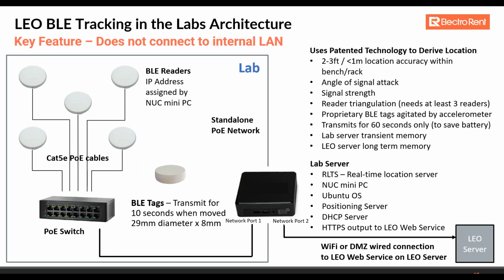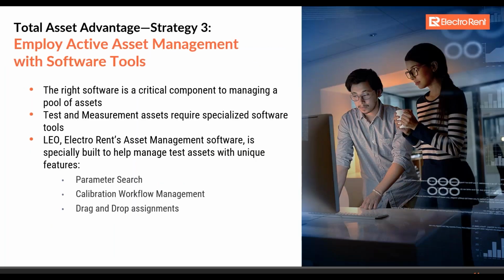In this way, we can map your lab and then automatically show you on a map where that equipment is located, down to the bench level. So that's strategy number 2, understanding where equipment is located, and that has massive benefits for efficiencies. Strategy number 3 has to do with employing effective software tools to do your asset management. Most times, a lot of companies will use non-dedicated software, that is general asset management software, for their test assets, or they'll use spreadsheets.